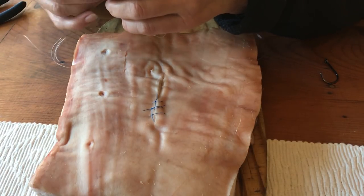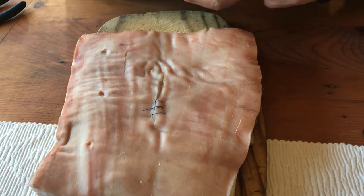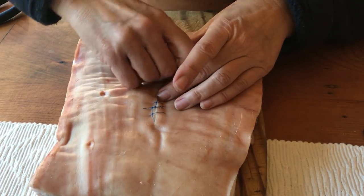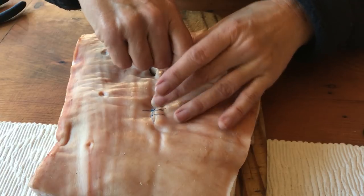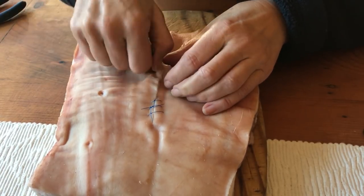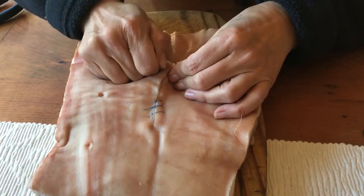Okay, so that's method number one. Method number two, okay, let's try it with this hook here. Method number two, I think, is probably the most used method. So once your hook is in, push it all the way through, which might not sound very kind on whoever you are administering it to, but I'm sure a couple of shots of rum might help a bit.